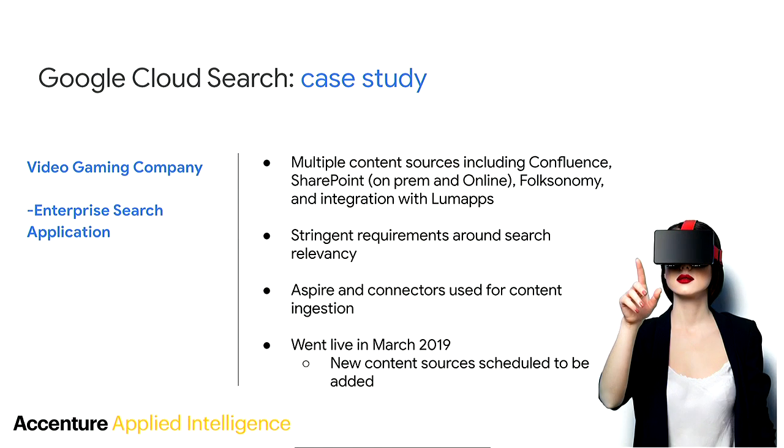The second customer, video gaming customer. I'm guessing that you probably know who these customers are, except the first one. I'll give you a clue. They're on 2 wheels, not 4. The second one is a video gaming company, an enterprise search application, your traditional enterprise search, but many different content sources, including Maps, that they're using for their CRM.